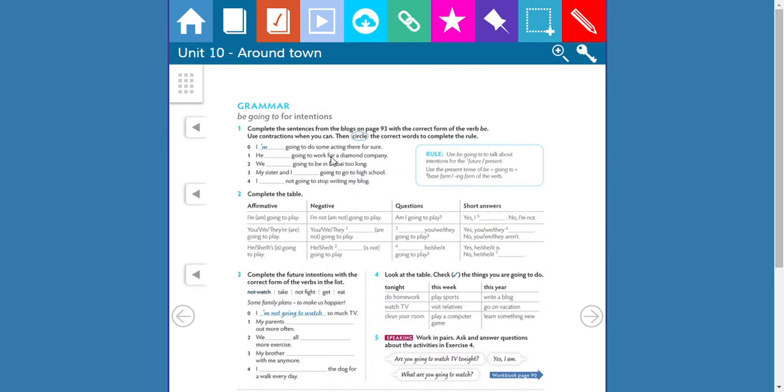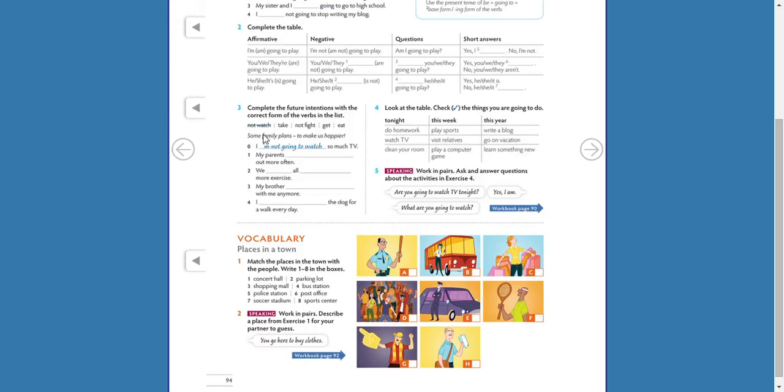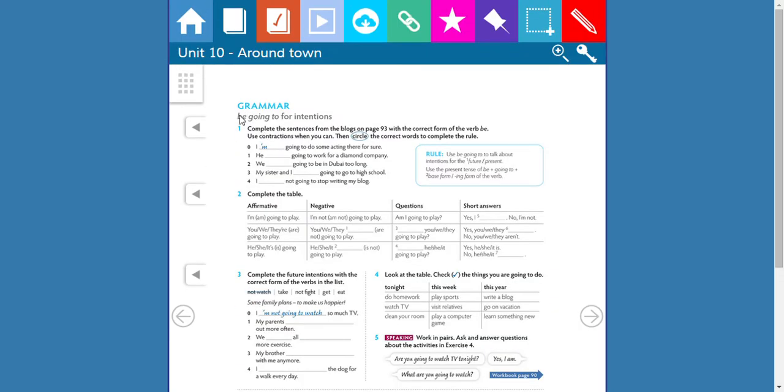We're going to continue with the last part. In the last part, they show us grammar: be going to for intentions. Well, I don't know if you realized, si se dieron cuenta, I use the words be going to: I'm going to, you're going to, she's going to. When I use going to, it is for intentions. I try to, trato de hacer algo. For example, I'm going to visit, I'm going to go.